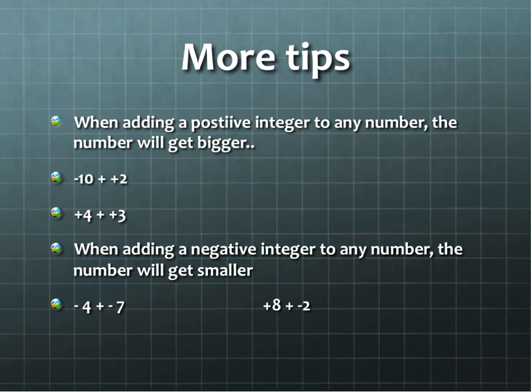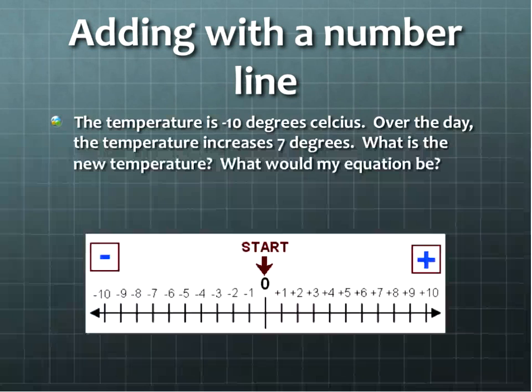When adding a negative integer to any number, the number will get smaller. So if I start at negative 4 and I add negative 7, what am I going to get? Stephen says minus 11. He's absolutely right. But I'm going to start with a positive number now. And he's so fast I didn't even get through it. I'm going to start with positive 8. I'm going to add negative 2. So I'm going to get smaller. So I'm going to get to 6. And those are just little tips to help you remember what your answer should be. So you can look and think, oh, I'm right, or oh, I'm wrong.